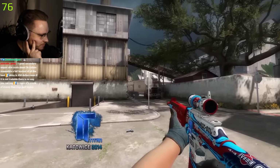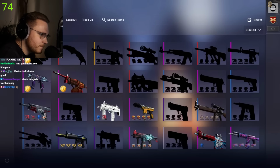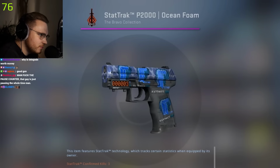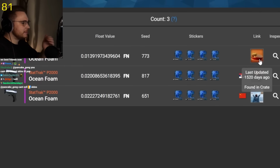It's quite weird because usually when a rich person wants to blow some money, they at least finish the craft. And now we have another Titan Hollow craft on a weapon that nobody will ever use. 4 of them applied onto a P2000 Ocean Foam, which will run you 22k. Now there's technically 3 of these that exist.